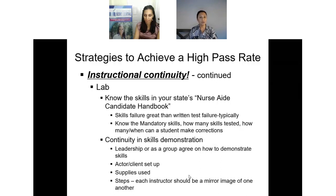When demonstrating the skills, decide on how the actor, or the client, is going to be set up. Some states call it the client. Oftentimes that's key, because sometimes it's a bolded step to put the actor or the client in supine position. So you should be starting out the client or the actor in a Fowler's position. That's important because if it's a key or bolded item to put the client in a supine position, then you should set it up accordingly as well.